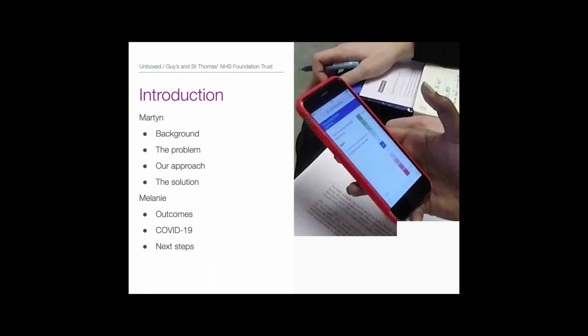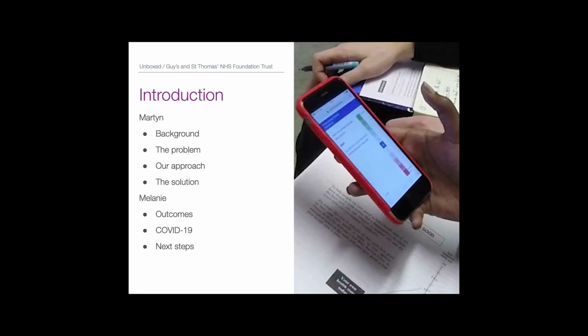Today, we're going to talk about a digital service we've developed with Guy's and St Thomas's NHS Foundation Trust. I'll give you a little bit of background to the project and tell you mostly about our approach before handing over to Mel, she's what we call the clinical product owner of the service, and she's going to tell you about the evaluation work that she's currently doing and the impact the service is having. Inevitably, she'll also talk a little bit about COVID and the potential of our system to help the Trust recover from that current crisis.